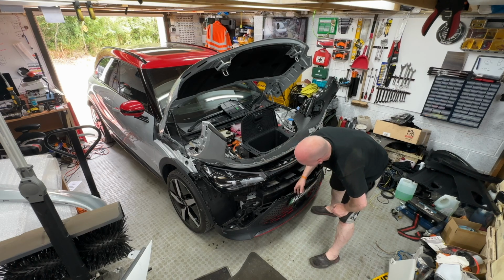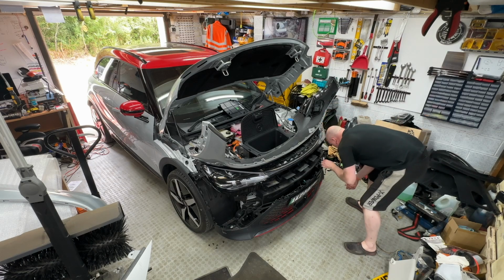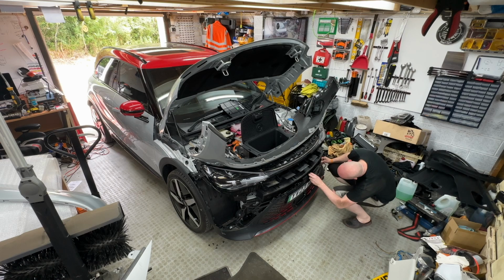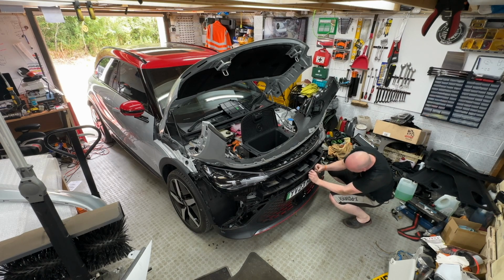This bit off as well, just so I can connect it up to that properly and put it in place in one go. Should be in there. And that should be bolted into that. See, the thing with this car is I don't really understand how things are bolted in, because you can't get to half these bolts.